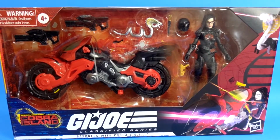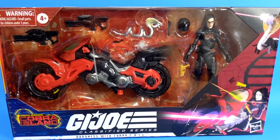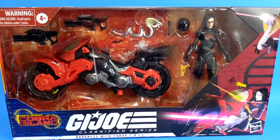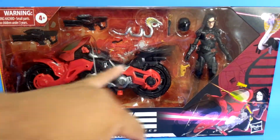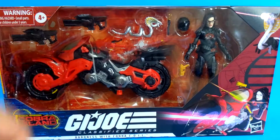So, packaging looks great. A lot of really nice color on there, and a lot of little different details. You can even see in the back right over here, there's a lot of detail inside the actual window in the package. Of course, we got Baroness, we got the coil, we got the guns. We got that weird snake thing that I think is a gun. She does come with an alternate helmet and a couple other different things.